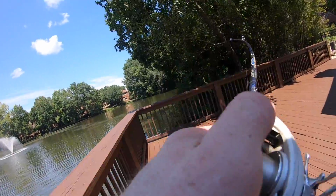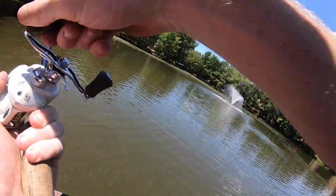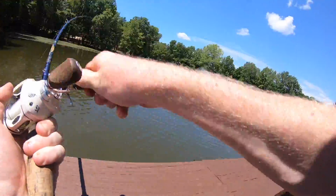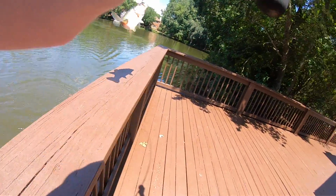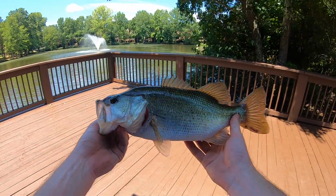There we go, fish number 2. Oh yeah, oh yeah. All the way out there by the fountain. Got him off the dock out here. Oh yes, come in here, buddy. Skirting him all the way in. That's another good fish. Oh, let's get him up here. Pop that out right there. Look at that, another little chunk.